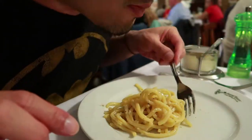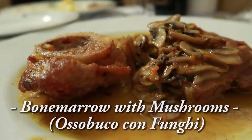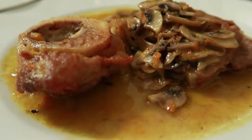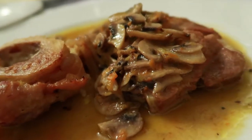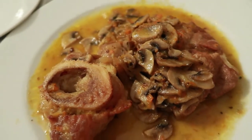After eating the pasta, it's time to try this. I ordered this for myself. It's called ossobuco con fungi, or bone marrow with mushrooms. Ossobuco, if I'm pronouncing that correctly, is a dish from the region of Lombardy. It's veal shanks braised in wine, broth, and vegetables. I believe this one is cooked based on the modern recipe that includes tomatoes, carrots, celery, and onions.